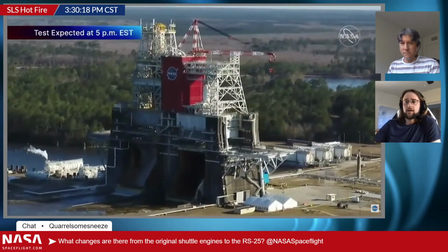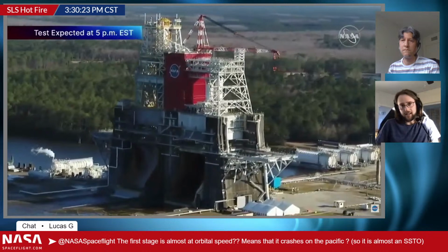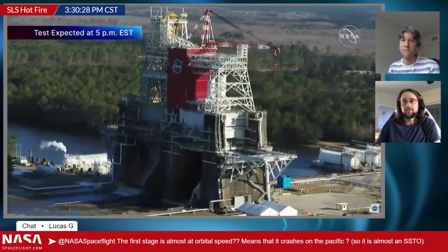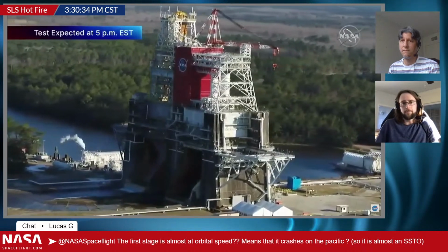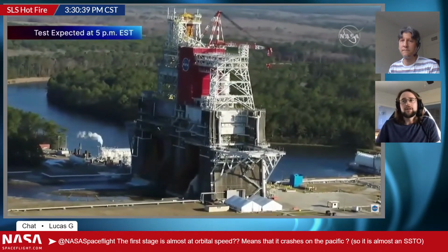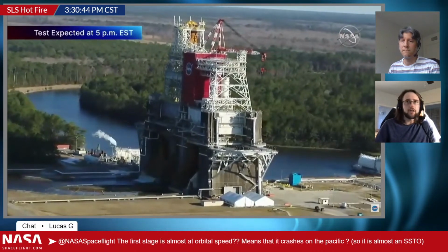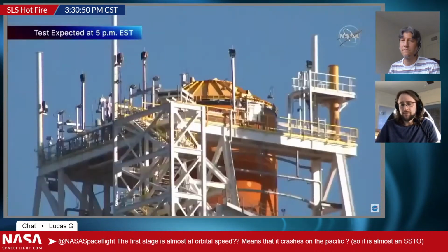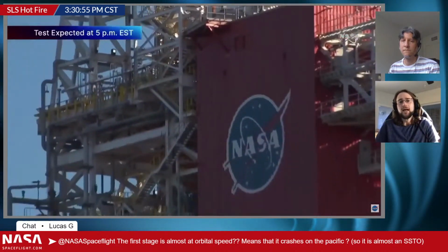And Lucas is making a good point with this, because the core stage is really designed to get the Orion and the ICPS vehicle basically almost into orbit. It's going to fly a profile kind of similar to the shuttle in that it will purposefully drop the ICPS and the Orion, or whatever the upper stage and Orion ends up being, into a slightly suborbital trajectory. During the shuttle program, it was usually a target of 66 kilometers by 256 kilometers, leaving that perigee, the closest point to Earth in your orbit, down in the atmosphere.